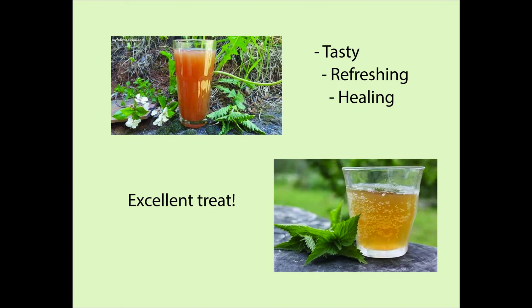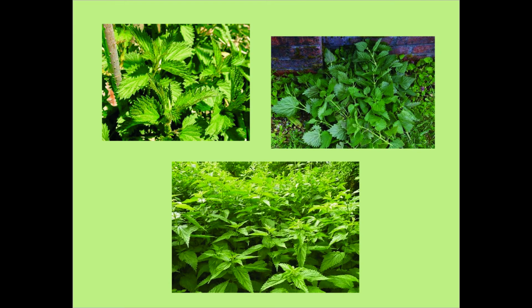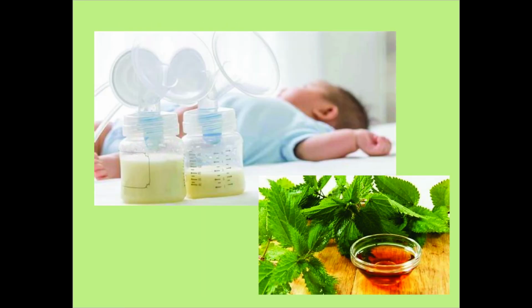Nettle is very low maintenance. If you cut it, it continues to grow on its own. So you can have fresh nettle available to you from spring to fall at any time. Nettle is good to enhance the breast milk production while breastfeeding a baby.